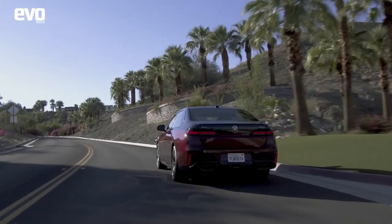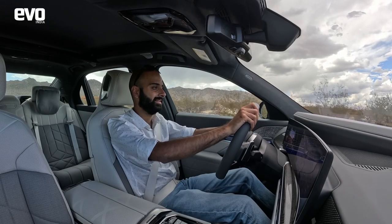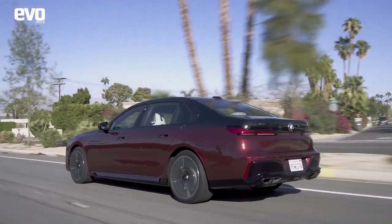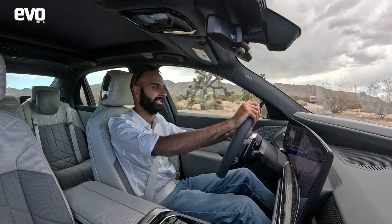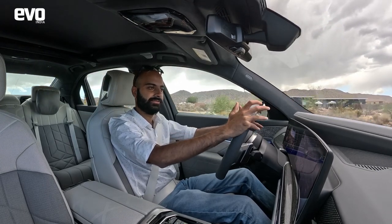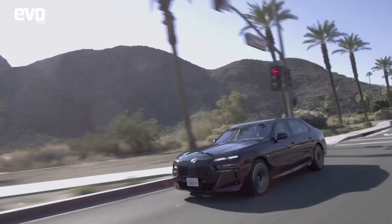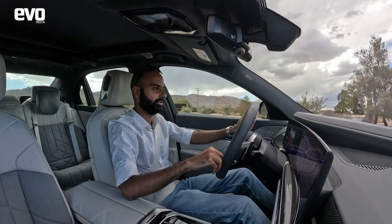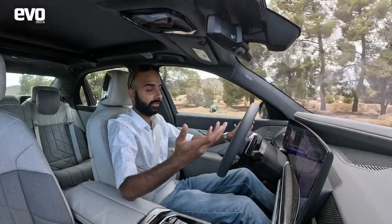On roads like these, ride quality, well, it's a little hard to judge because the roads in the USA are pretty much flawless. They're nothing close to the conditions that we have back home in India. So yeah, it's not really representative, but the impression that you get is that it's a very comfortable car, that it's a very, very quiet car. It does feel a little bit firm over certain bumps and little broken patches in the road, particularly so in sport mode, but it makes up for it with the driving dynamics.